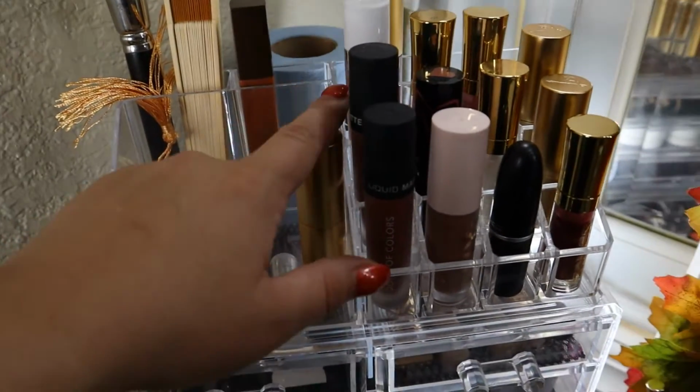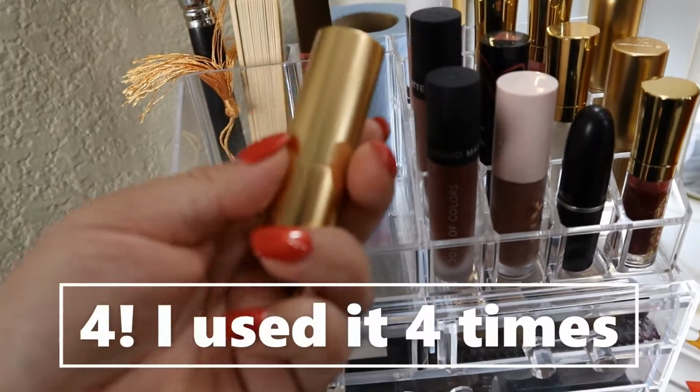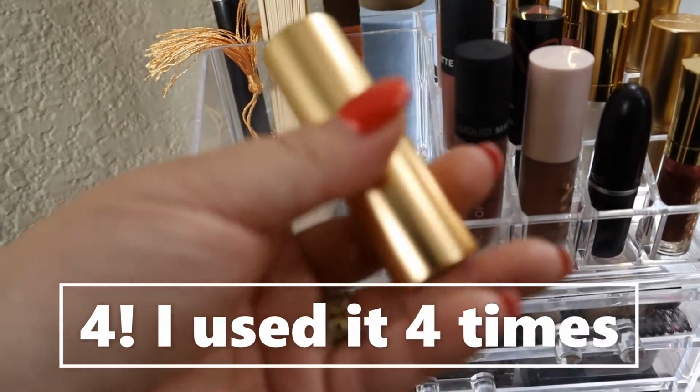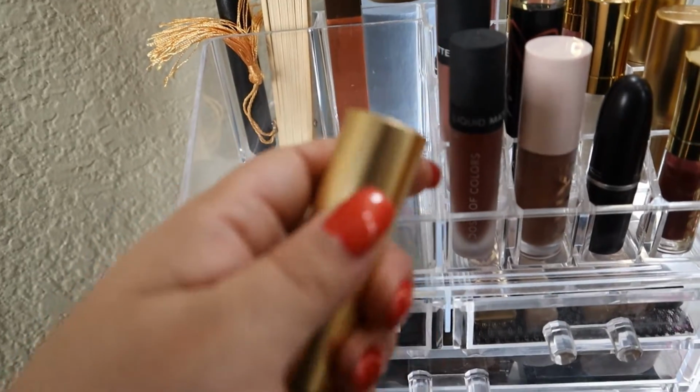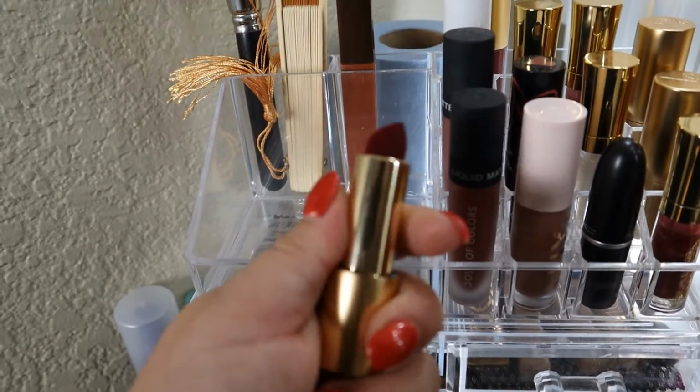Alright, so my last 2 items. This is my Lisa Eldridge Velvet Myth lipstick. I used this a total of 10 times, and I knew I really liked this. It is quite a bold color, so I don't use it too regularly, so I was really glad to be able to get some good use out of it.